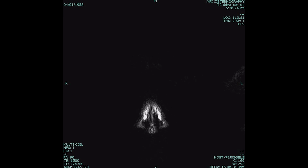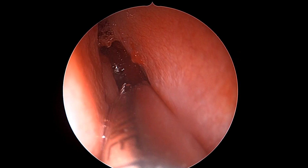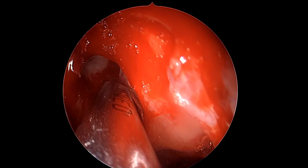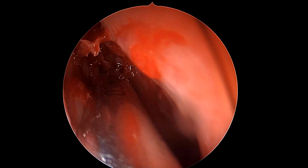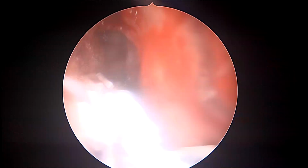Though one can also simply go for a middle turbinate resection and plugging of this defect with fat, generally we prefer a full ethmoidectomy so as to give us a wide area of bone for graft placement. You see, a basic sphenoethmoidectomy has been completed here with the middle turbinate in place. That's how we do it to retain this as a landmark.